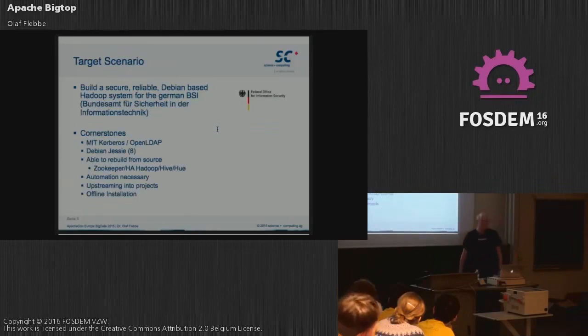The target scenario for our customer was to build a secure, reliable, Debian-based Hadoop system for the Federal Office of Information Security in Germany. And the cornerstones we had to use: Greenfield, Kerberos, LDAP, Debian Jessie, that was not stable at that time, ZooKeeper, HA, Hadoop, Hive, Hue, with automation because it's a cluster, and we like to upstream all of our work to the repositories.